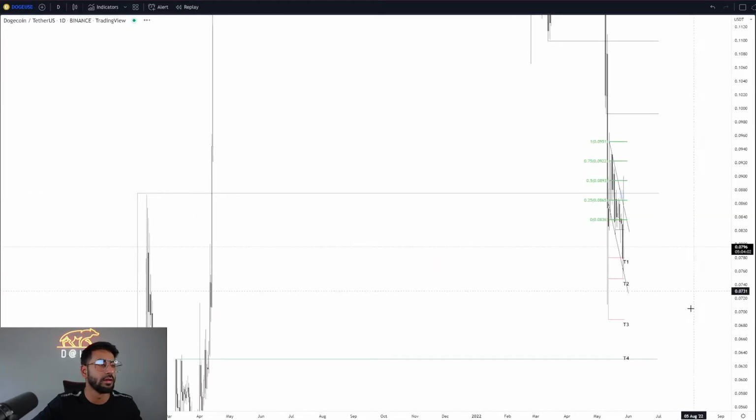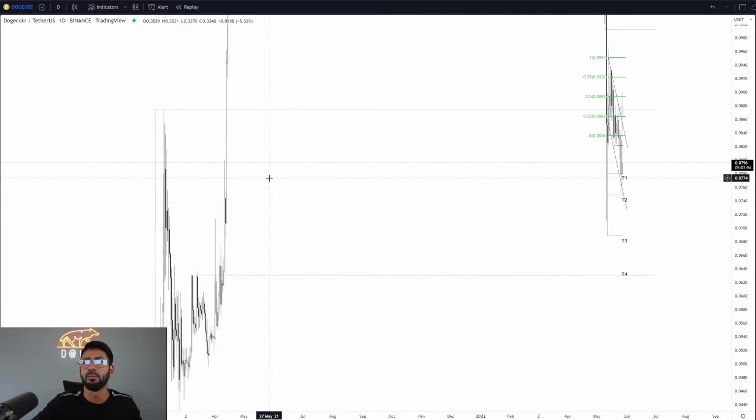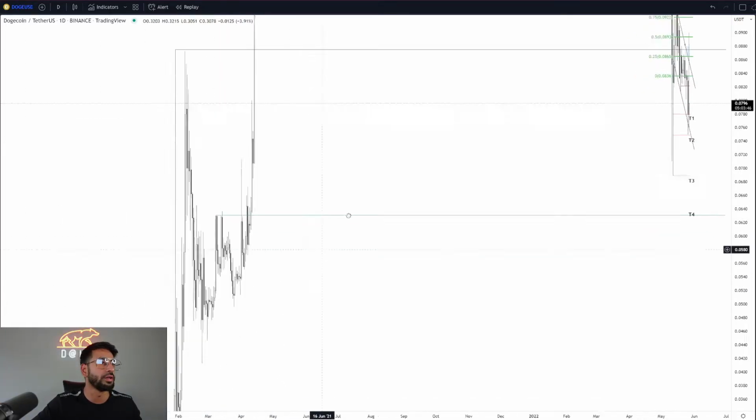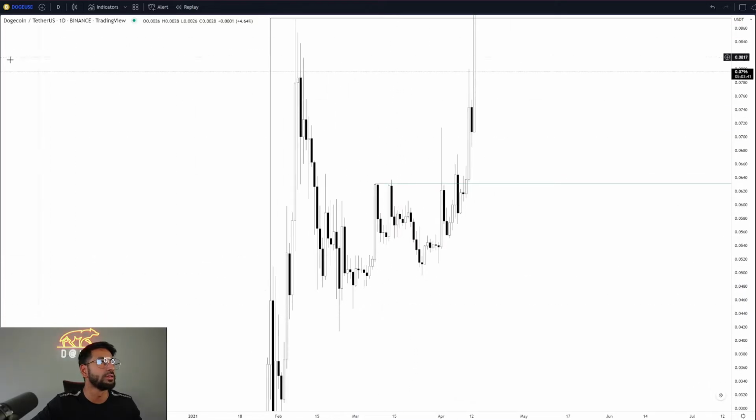On the daily, yeah, man, I'm still looking for this. You see all this little thin movement over here? Massive thin movement. It's got to be filled, right? And just retest this. This is the bulk of the high. It's a consolidation over here, you can say that's a bit of a consolidation. Let's zoom in here so you guys can see what I'm seeing.